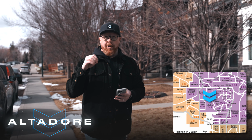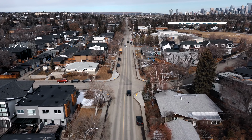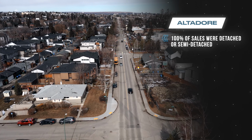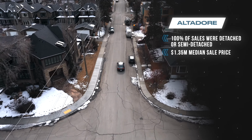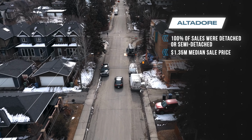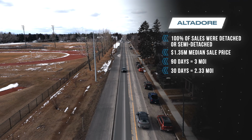Now, Altadore is located in Calgary's inner city. It is a well-known neighborhood for luxury properties. Last month, 100% of the sales were detached and semi-detached properties. The median sale price for last month was $1.35 million. And how the months of inventory work is the 90-day number was 3 months of inventory, and the 30-day number is actually 2.33. So again, it's speeding up.